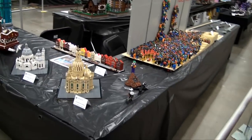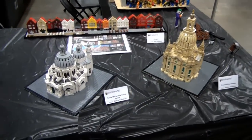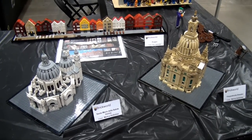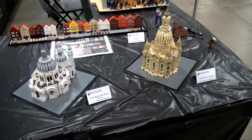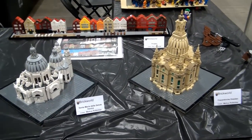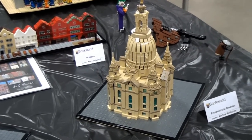And then this is a model of a cathedral in Dresden in eastern Germany. This cathedral was destroyed in World War II, I believe, and rebuilt afterward. And there's some wonderful larger-scale Lego models of this church, but this is a wonderful, wonderful micro-scale build. Incredibly detailed, you have to admit.